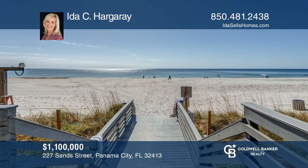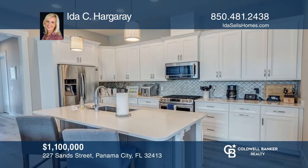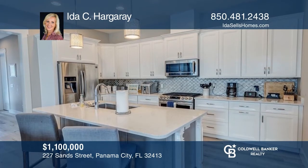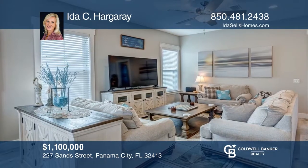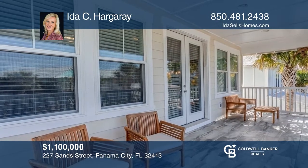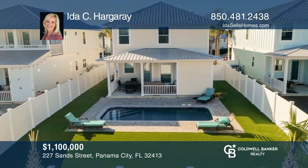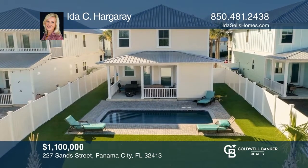Come see this beautiful, furnished, 4-bedroom, 3-and-a-half-bath beach-style home located one block from the Gulf of Mexico. The open chef's kitchen is attached to the great room. There is a second floor loft, a large balcony, and the backyard has a covered patio with a private pool and synthetic grass. To see it yourself, schedule a tour with Ida C. Hargaray.